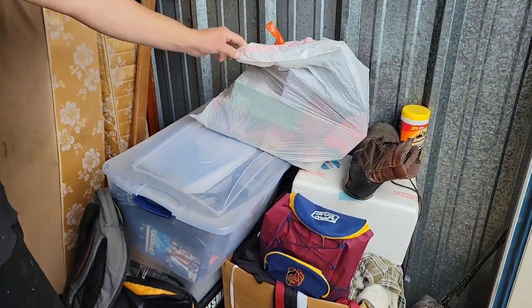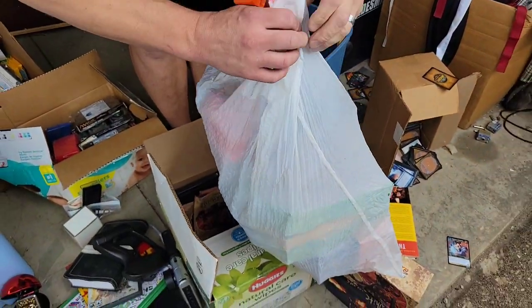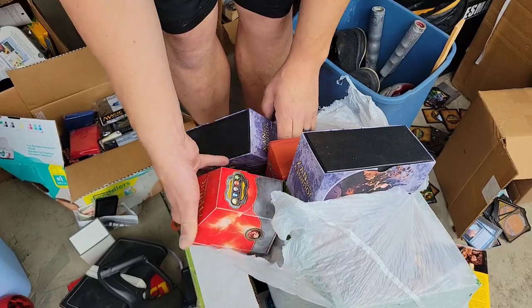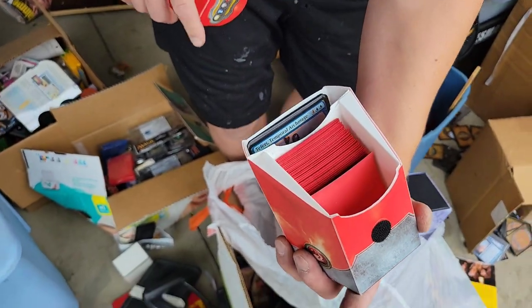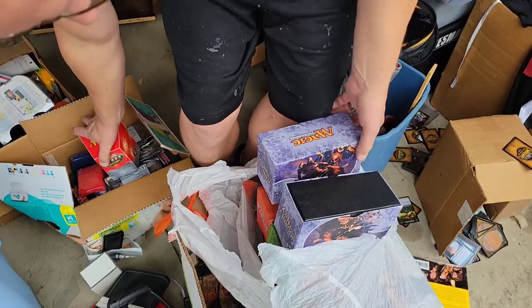Oh, no way. You got it. Oh, wow. Oh, my gosh. It's so heavy. It is so heavy. In a garbage bag. Look at that. Holy smoke. In a garbage bag. You got magic. I mean, wow. There's definitely cards in there. Both those giant cards. Ooh. Okay. Haven't seen those yet.